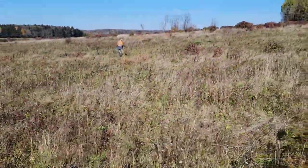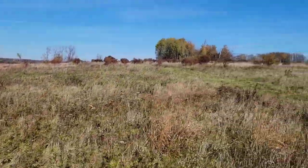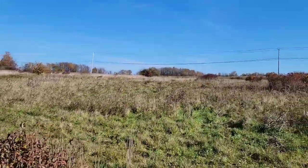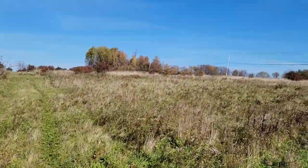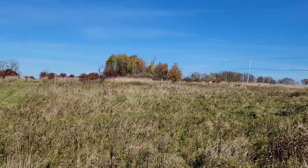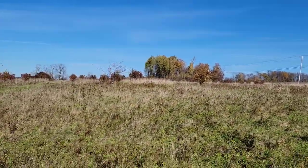Keep watching. So we've got Nova on the leash here, and we just jumped a bird. Unfortunately, we didn't get a shot on it. I am headed into the area where the bird went with Nova, and I'm gonna turn her loose once we get up here. See if we can't flush this bird out. Maybe my dad can get a shot. Maybe I can get a shot. But right now, it's the best case scenario for us. So let's see what happens.